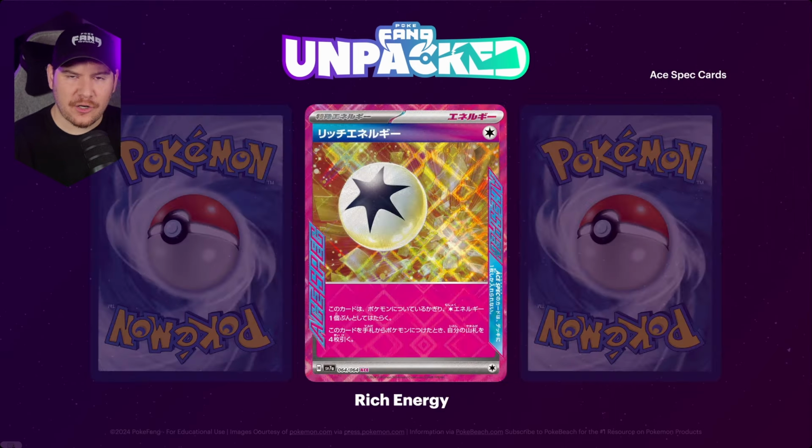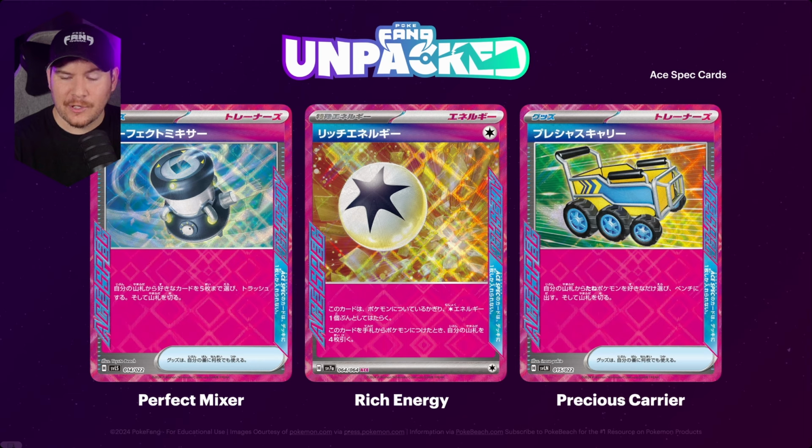As far as the rest of the cards in this set, we don't know a whole lot. We do know that this Rich Energy is definitely going to be in Paradise Dragona. You can see the number down there, SV7A, that's the code for Paradise Dragona, so we know that we're getting that card. But there's also been a couple of Ace Specs revealed throughout those other decks that we mentioned earlier that we could see in the upcoming set Surging Sparks, and that is the Perfect Mixer and the Precious Carrier.